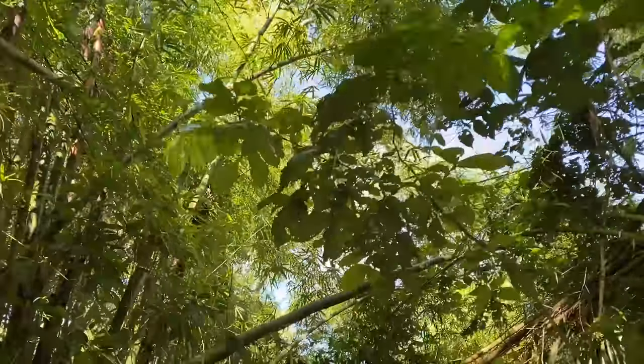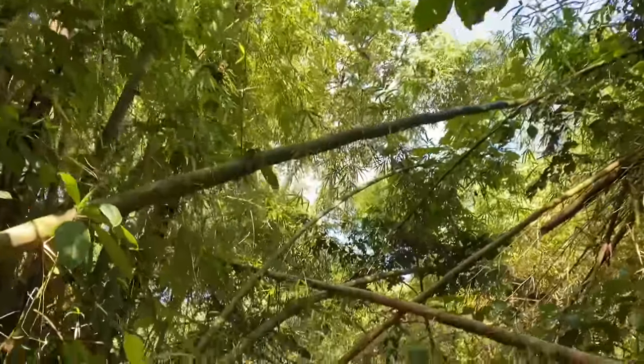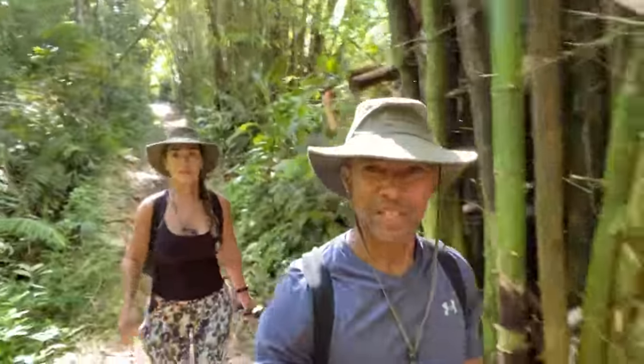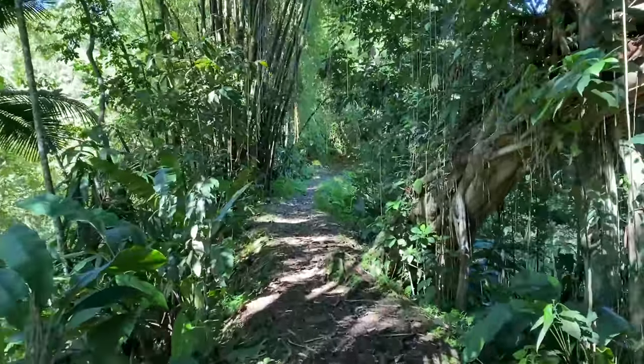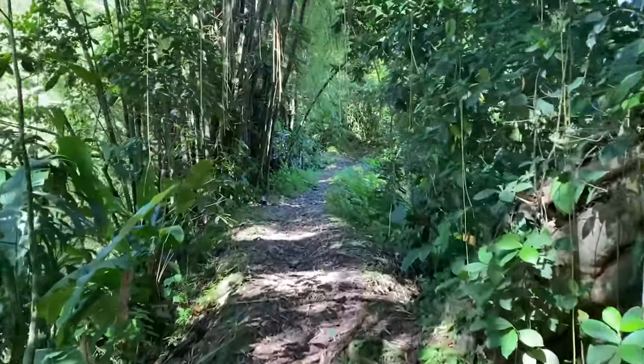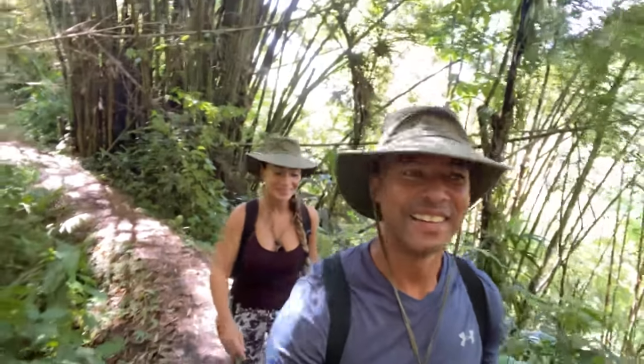So this part of the trail, you're pretty much going through this bamboo forest, and there's bamboo overhanging. It's kind of foresty here, but the trail itself, the path, is pretty clear. That was one of our concerns. Yeah, it's very pretty in here. Do you hear the birds right there? Yeah.